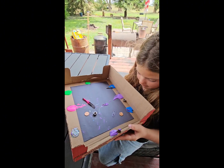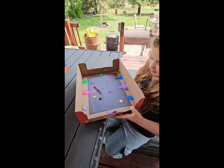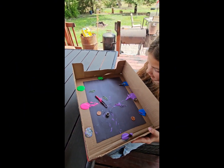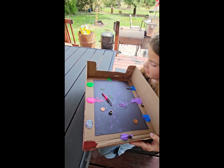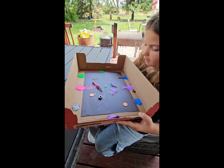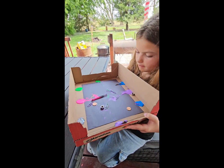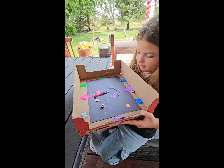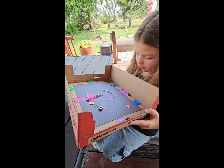Maybe you can get more objects. I feel like only purple and pink are getting on here. And again, with the magnet she's doing underneath, you could do circle shapes or triangles or just learning straight lines and just creating your own little abstract piece of art.